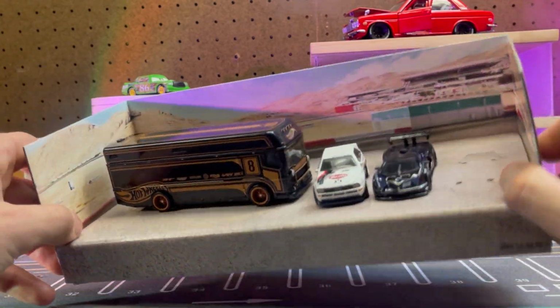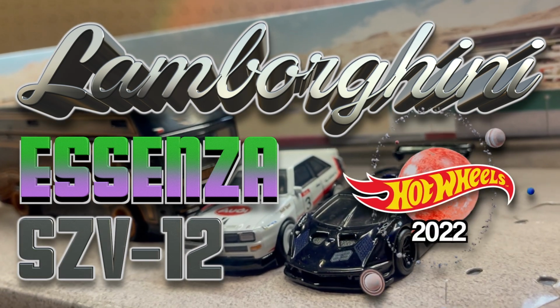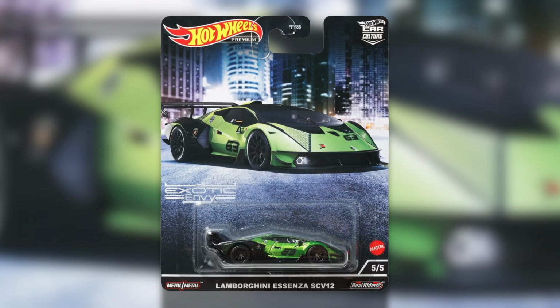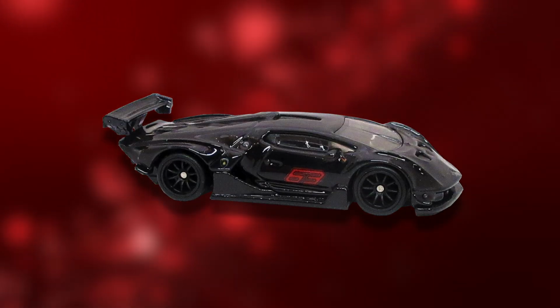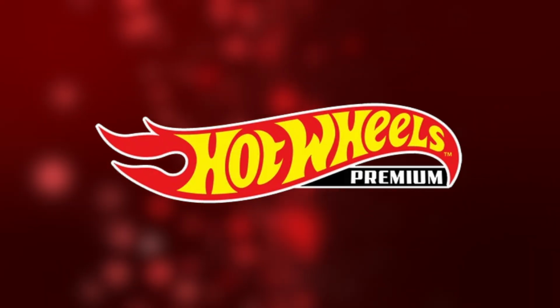Flipping over to the Hot Wheels side of things, the Lamborghini Essenza SCV12 first debuted in 2022 in the Car Culture Exotic Envy series in a funky two-tone color scheme with the green and black combo I'm a big fan of. Designed by Mark Jones, the Essenza SCV12 has a total of 3 recastings, and they are all Hot Wheels premiums, so don't expect to see them in the main lines.